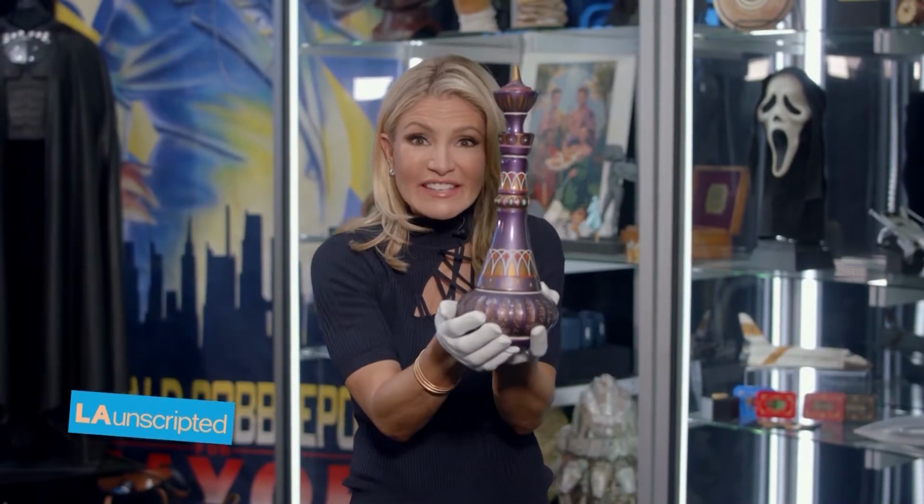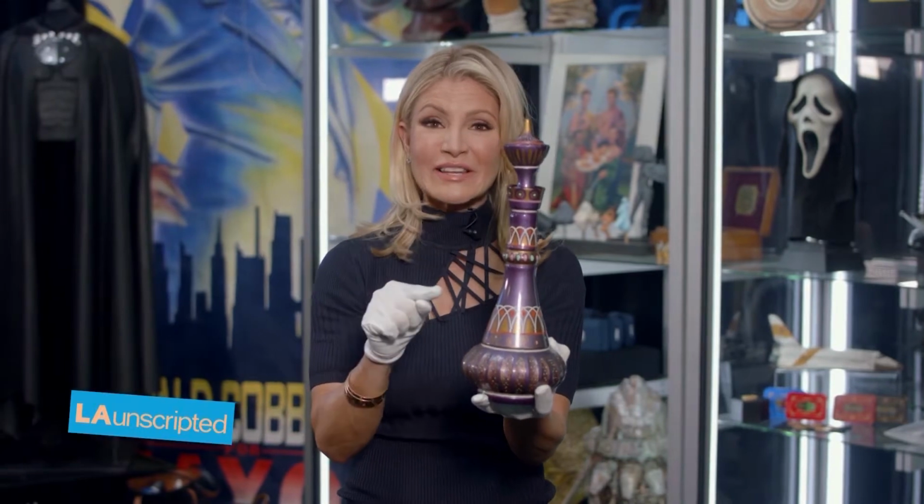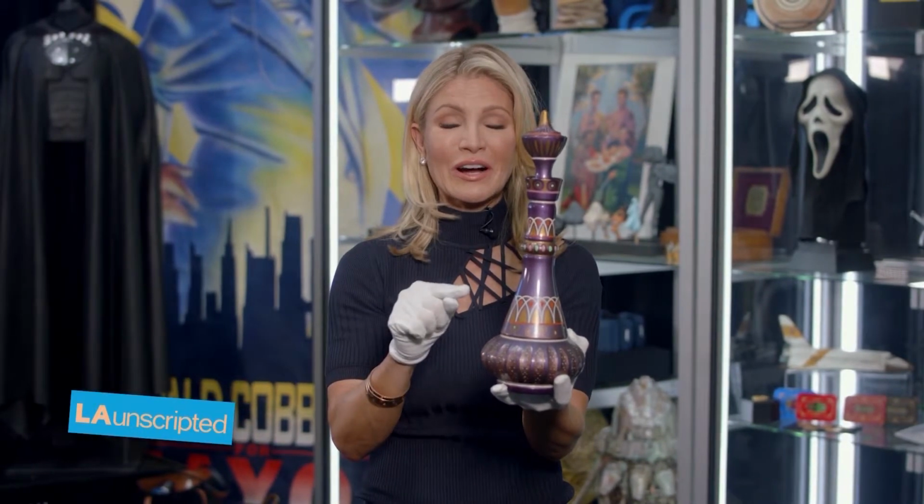And they gave me white gloves so I could hold this. Do you remember this? This is the actual bottle prop from I Dream of Jeannie. You guys, I wanted to live in this bottle. This is up for auction at the end of June too. I swear my job never gets old. Well, I take that back, because in Burbank, what is old is new again.